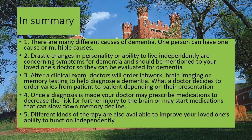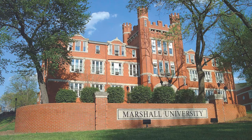Once a diagnosis is made, your doctor may prescribe medications to decrease the risk of further injury to the brain, or may start medications that can slow down memory decline. Different kinds of therapy are also available to improve your loved one's ability to function independently. This concludes our presentation on diagnosing and evaluating dementia, the different kinds of dementia, and the current management and treatments for dementia.